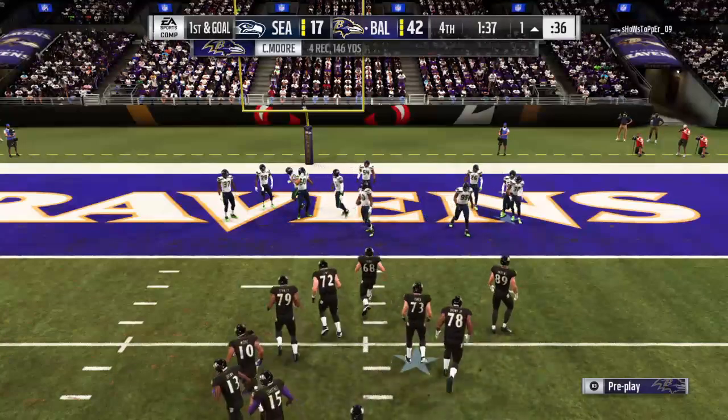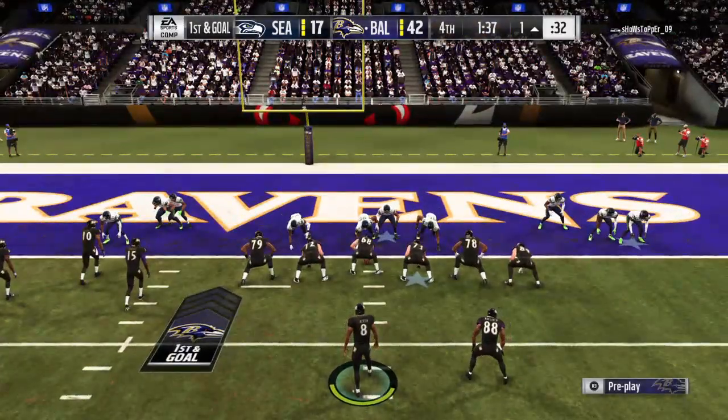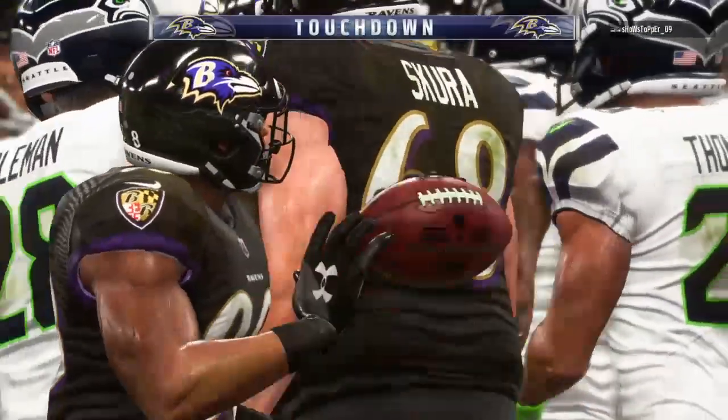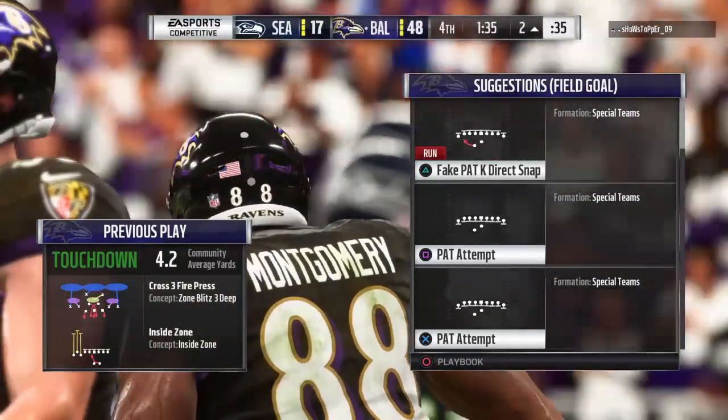Well, go ahead and throw the ball, man. You got the big lead. You got the clock on your side. Obviously, they don't care much about the feelings of the other team, do they? Well, and he will get into the end zone. It's another touchdown. This thing is ugly.